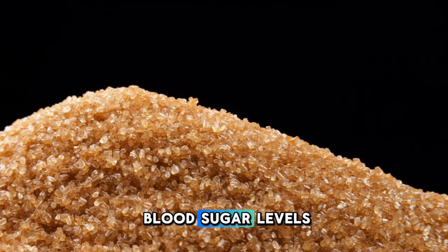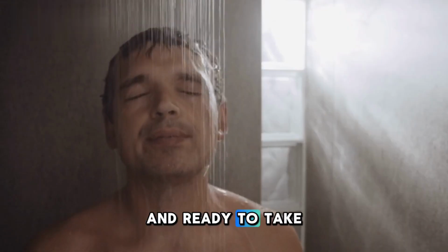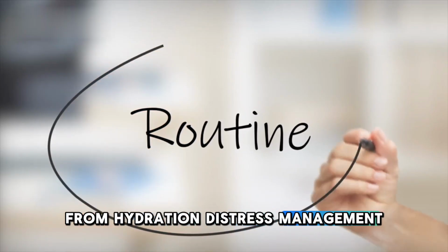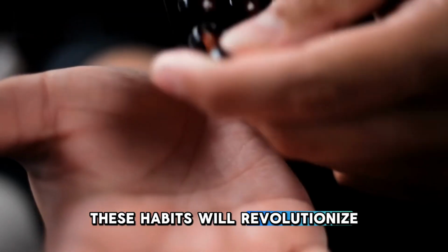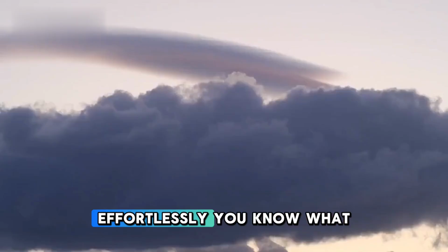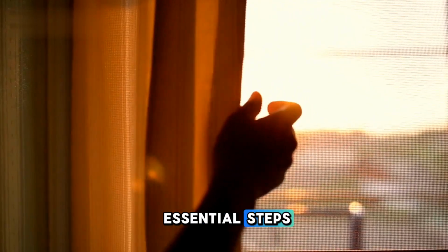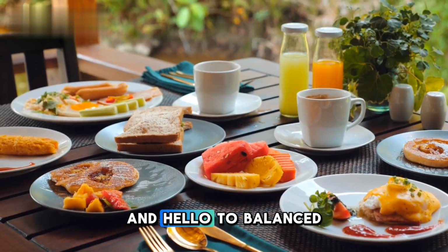Did you know that simple nighttime habits can unlock the secret to a restful night's sleep and stable blood sugar levels? These tips can transform your health, ensuring you wake up energized and ready to take on the day. From hydration to stress management, these habits will revolutionize your nightly routine and help you maintain optimal blood sugar control effortlessly. But you know what? Stay tuned until the end of the video to discover all the essential steps. Say goodbye to restless nights and hello to balanced mornings.